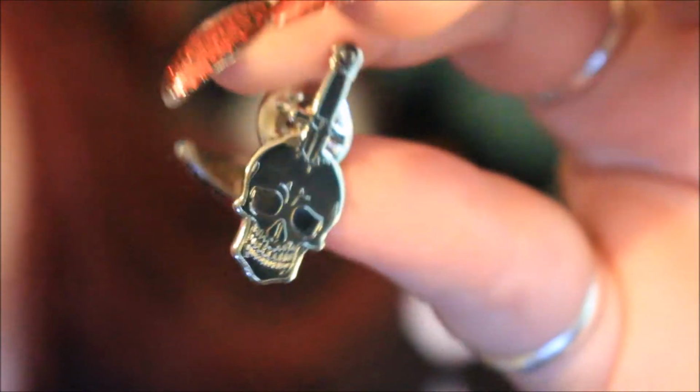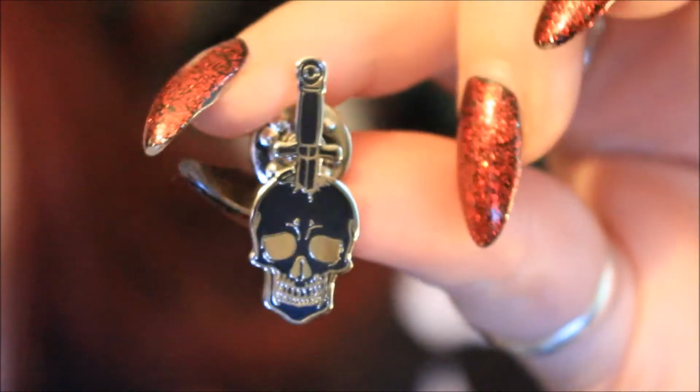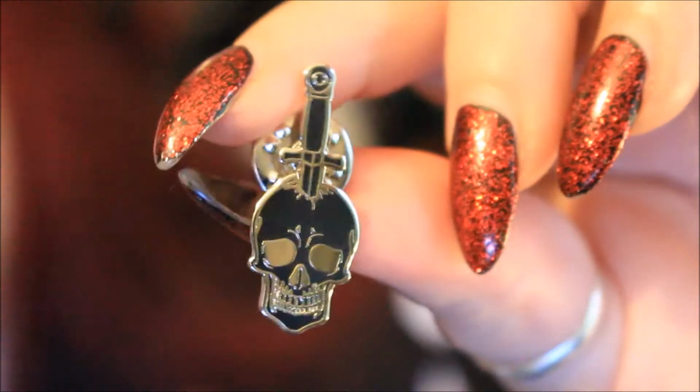It is on a regular silver pin back, and I feel like this one is going to fit in so perfectly with the black rose one which we got, and also the Dead Is the New Black pin. So in the next... that didn't work very well. In the next one, the pin is... oh, that one opened quite easily. Okay, this one feels slightly bigger.